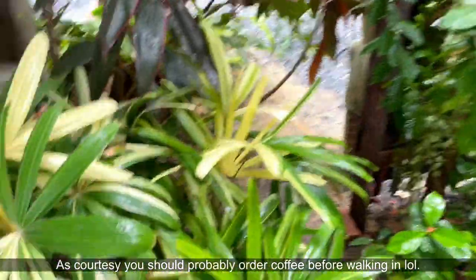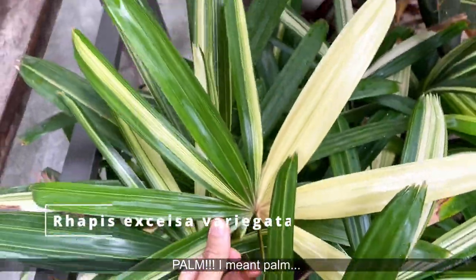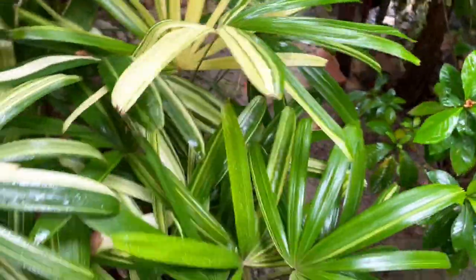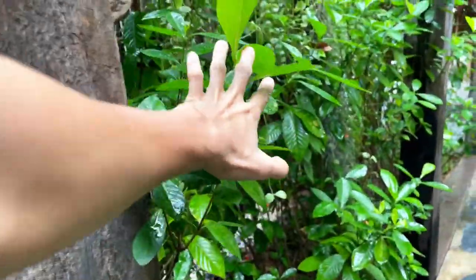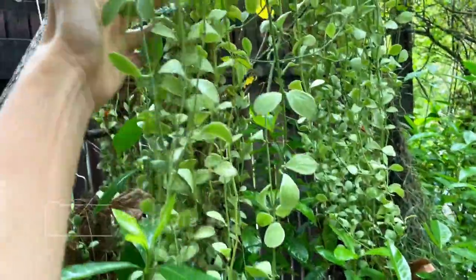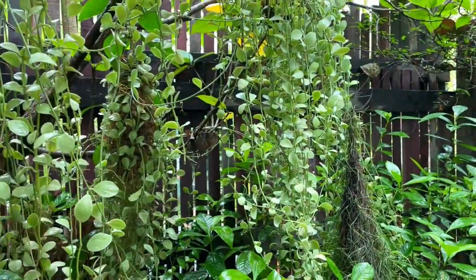There's a variegated fern over here. Look how stunning this is. This is really, really beautiful. Very good for landscaping. A really nice entrance welcome on this one. And then there are a lot of plants here that I don't understand, but Thailand is the land of Dischidias. This is the jerry, I believe. I don't know all the species names, but we're gonna be looking at a lot of Dischidias in this trip.